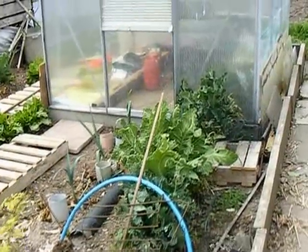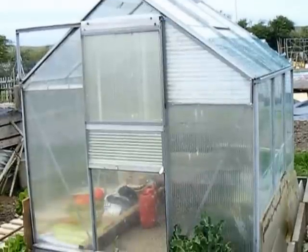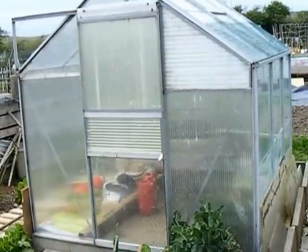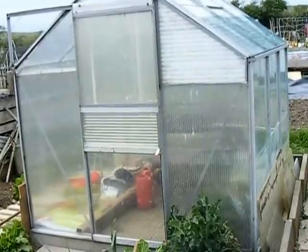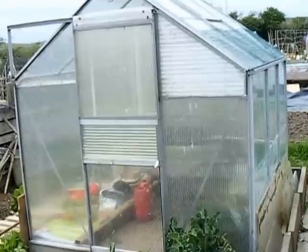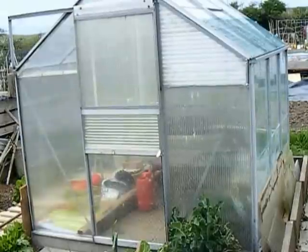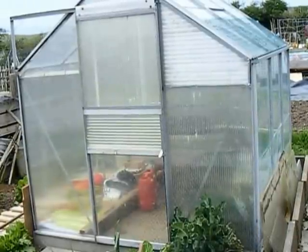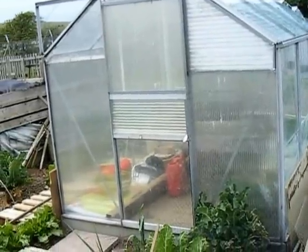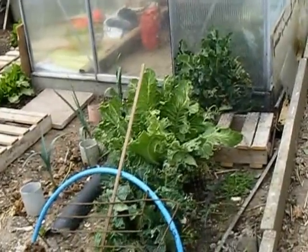Since last year I've managed to get hold of a greenhouse. How about that then? It was a giveaway thingy. It took me 2 hours to take it to bits and 2 hours to put it back together again. I've plasticked it purely because there's so many ne'er-do-wells that walk close to my plot, and if it was glass they would break it. So I've put plastic in to fend against that.